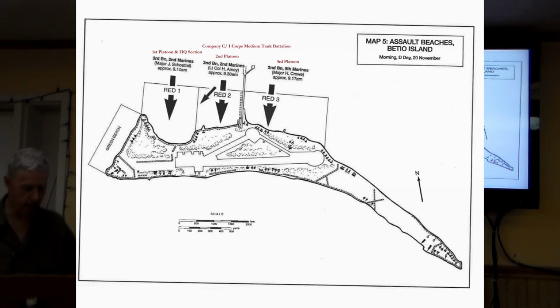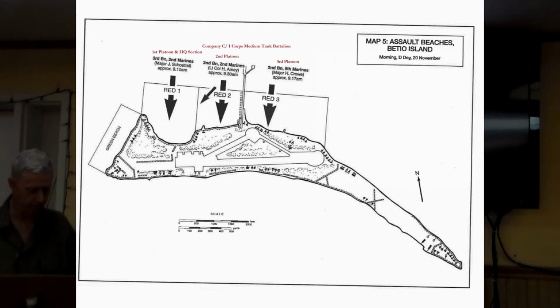Troops in knocked out LVTs go over the side and wade as much as 500 yards to Red 1 and 200 yards to the Red 2. The troops shed their heavy packs to reduce the 100-pound load they carry. The LVTs easily pass the pyramidal concrete obstacles and drive through the double apron wire fence.